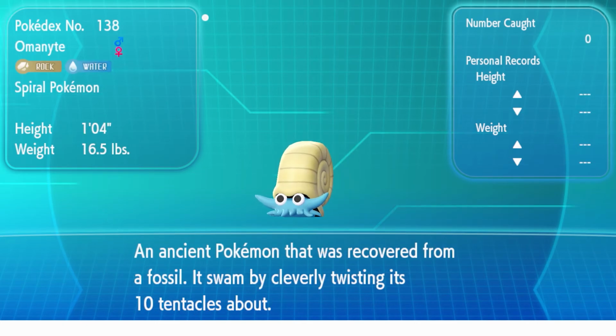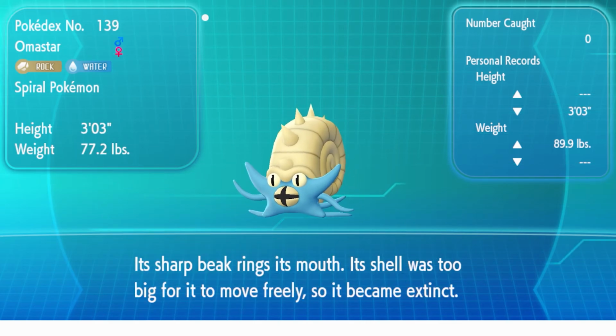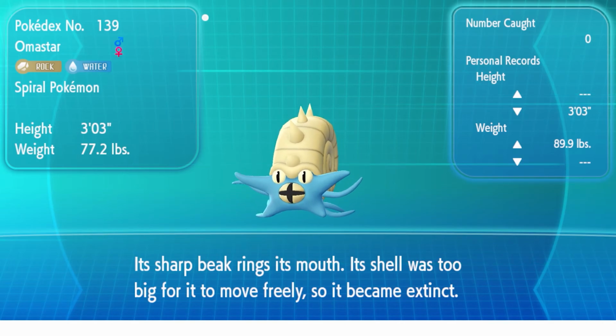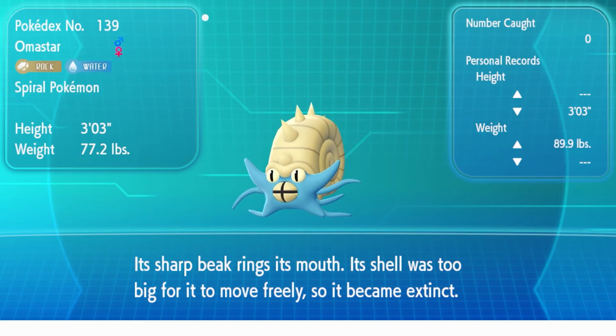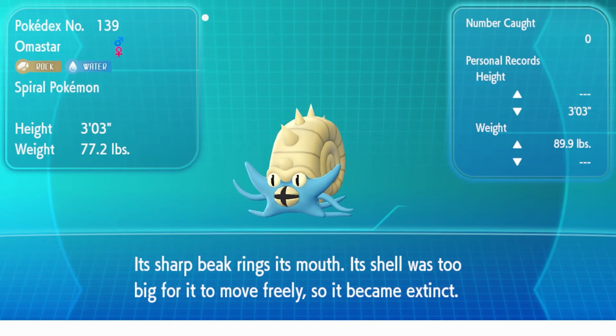Omanyte, the spiral Pokemon. An ancient Pokemon that was recovered from a fossil. It swam by cleverly twisting its 10 tentacles about. Omastar, the spiral Pokemon. Its sharp beak rings its mouth. Its shell was too big for it to move freely, so it became extinct.